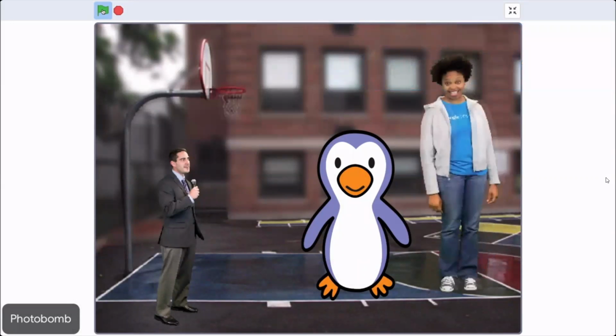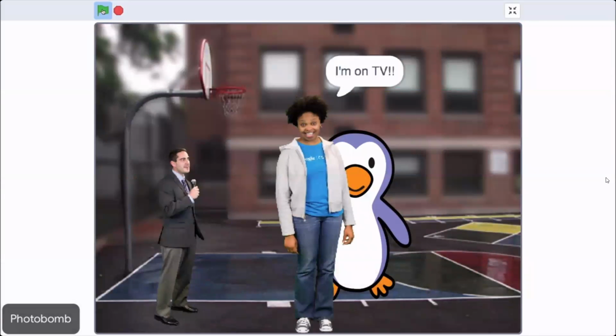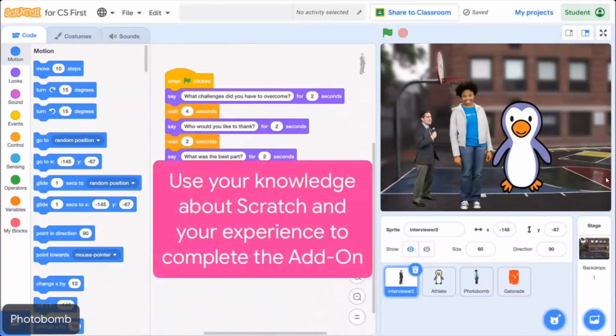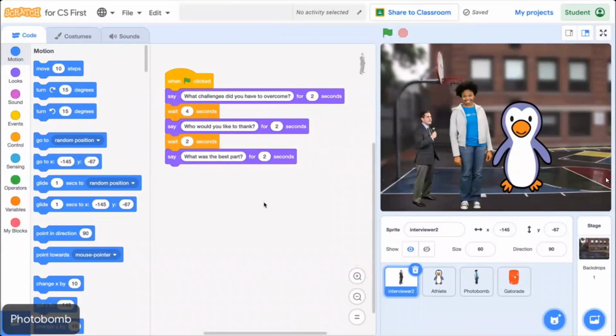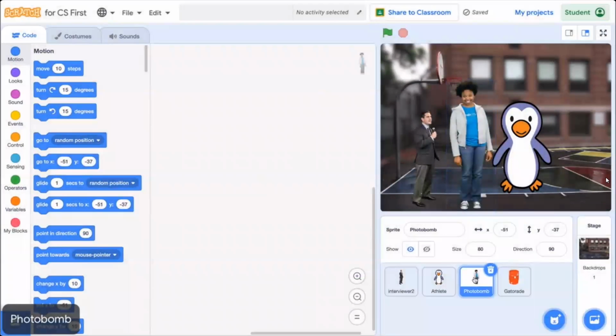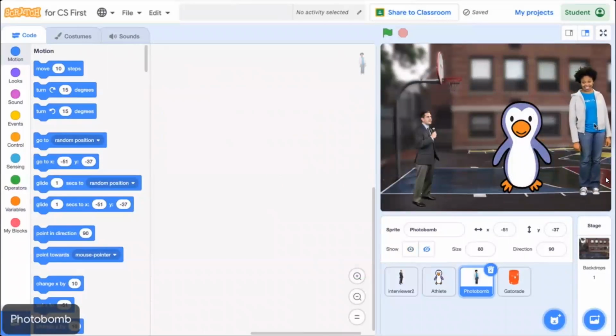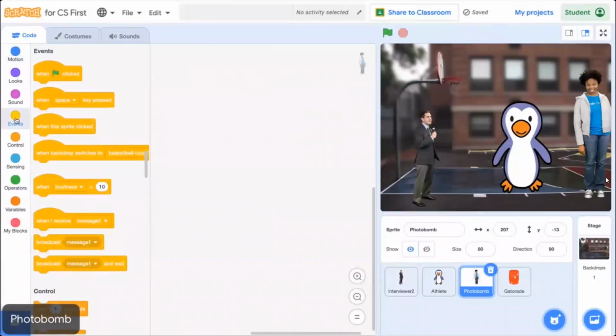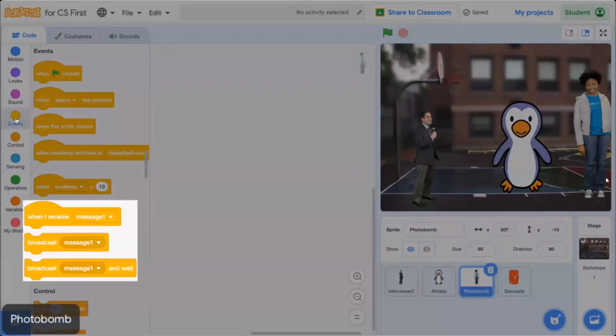Photobomb. This is a fun add-on in which you'll program a new sprite to photobomb the interview. In the example, this girl drops into the stage unannounced and says something silly. You won't see all the steps you need to follow in this video. Use your knowledge about Scratch and your experience in this club to complete the add-on. You only need a few blocks to make your new sprite photobomb. First, pick your photobomber. Then, determine the sprite's starting position by dragging it to one side of the stage. Next, choose an event to start the photobomb, probably either a key press event or a broadcast message.